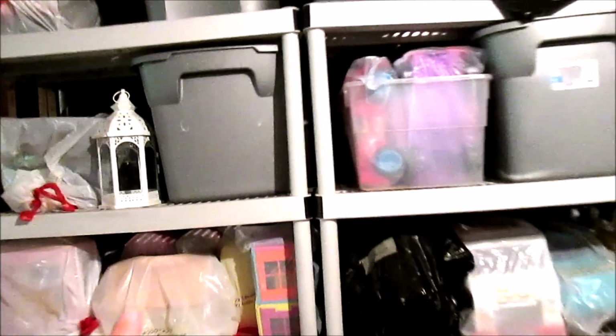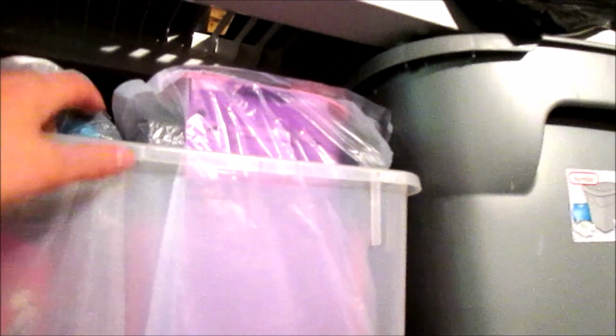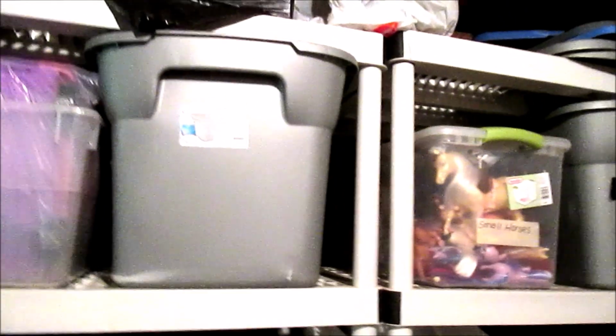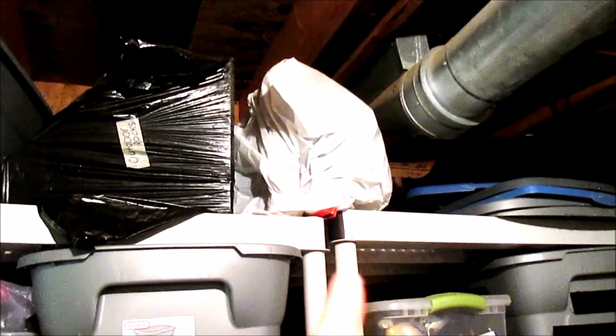But these have smaller Barbie cars. They're also bagged, as you can see. This is kind of what those look like on the inside, where there's bagged labeled cars to keep them from getting dusty, but that way they're not flopping around and rolling off the shelf. The things like horses, and then up there, those are my Batman mansions, Bruce Wayne manors and Bat caves that I had as a kid.